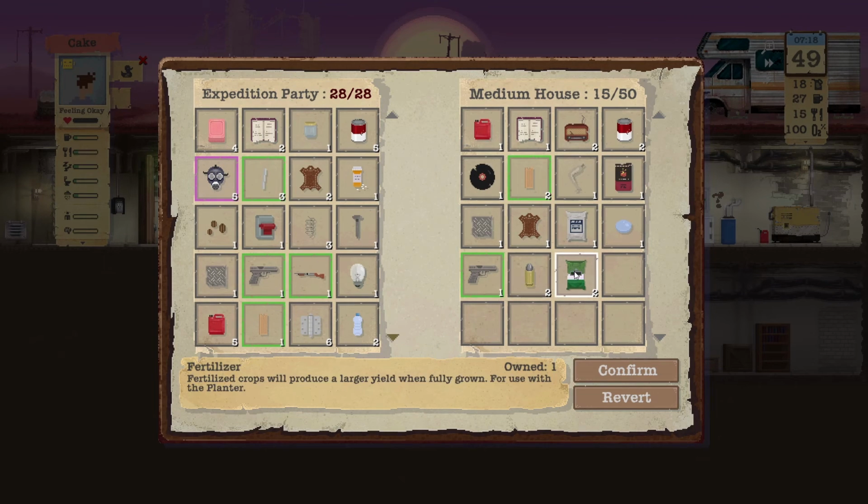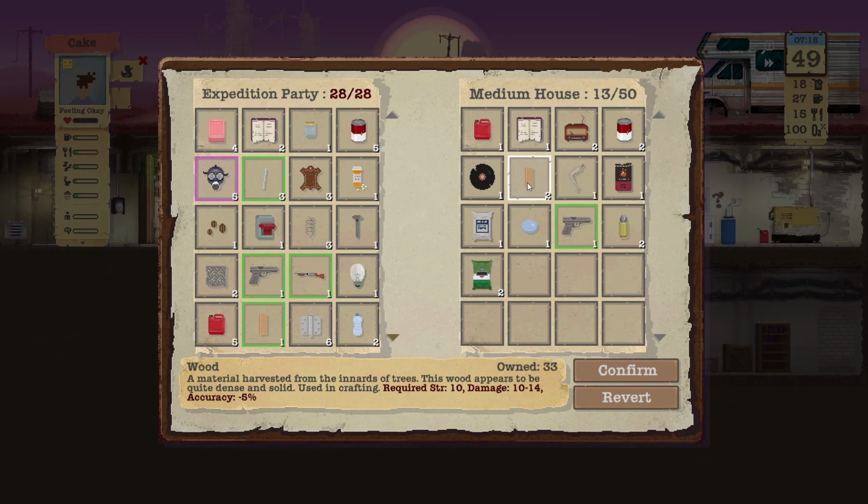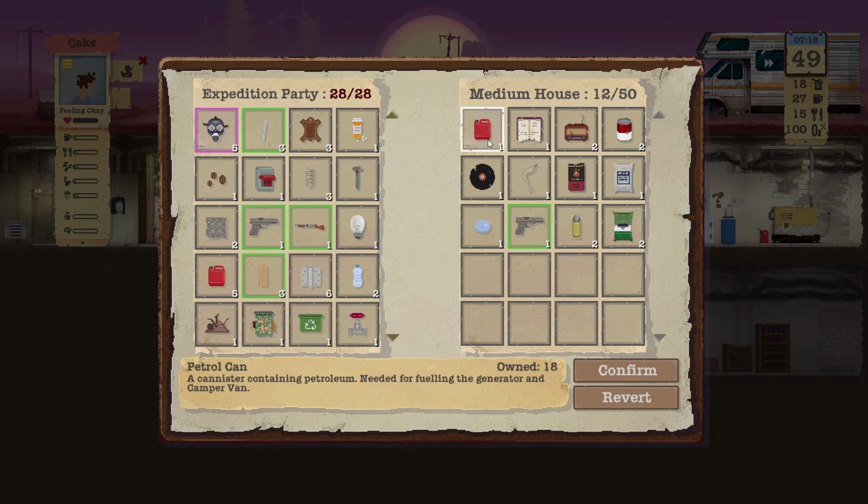Okay, right. So, not bothered about the fertilizer. A sheet of metal, we'll take that. Leather, we will take that. Wood. Oh yeah, we've got a bit of wood. We'll take that.